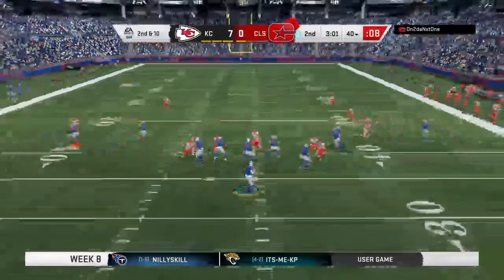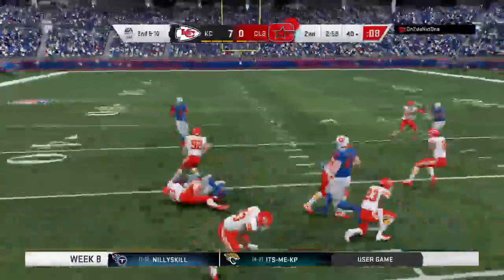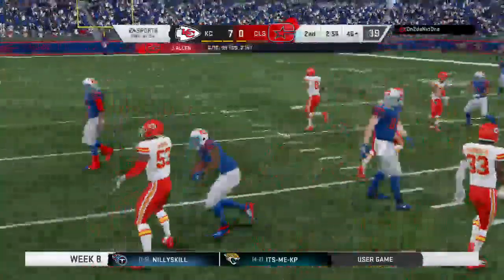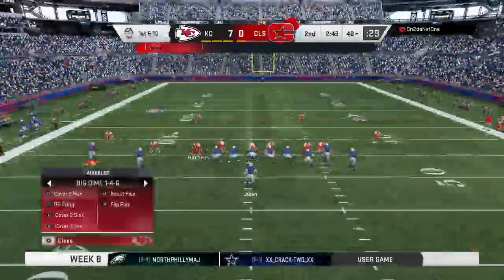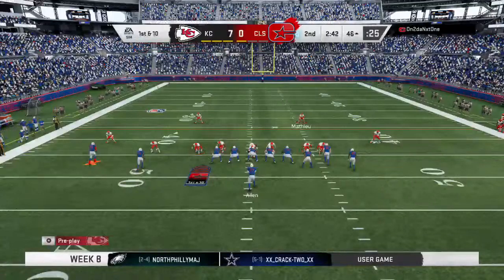Throwing again. Allen will get this one complete to Zay Jones. And he'll be taken down, but not before he works it past the 50. Give him 14 on that one and a 1st down.